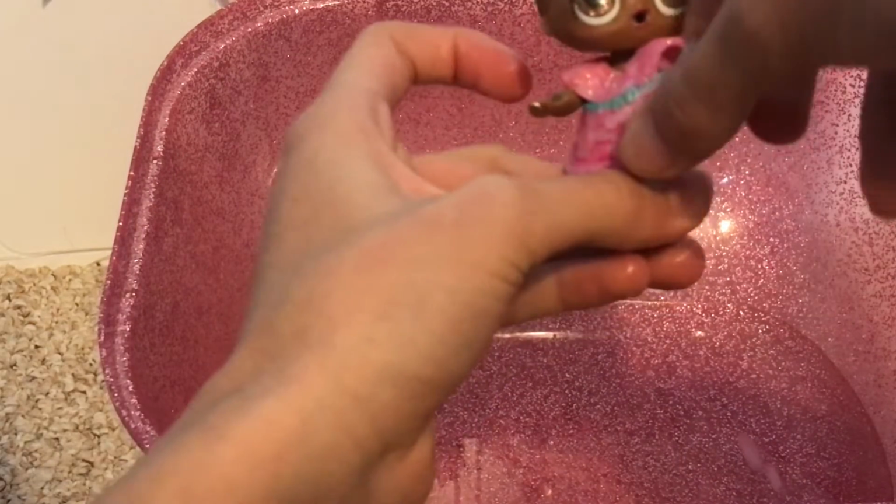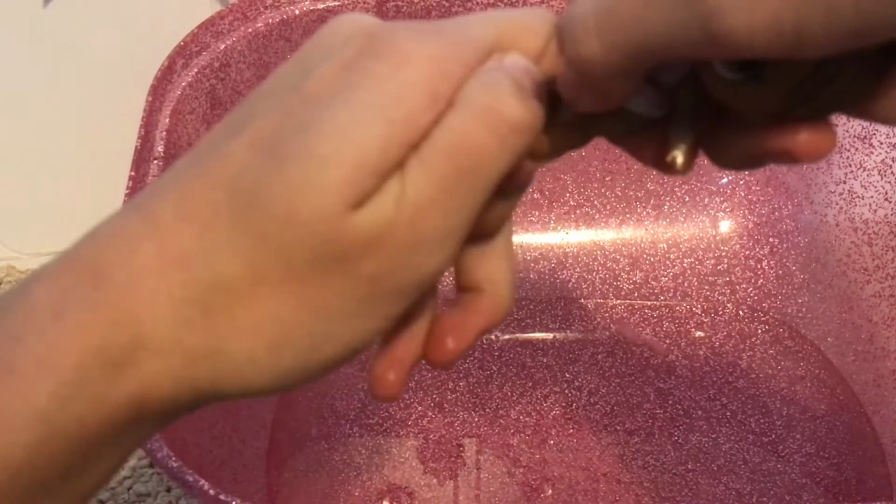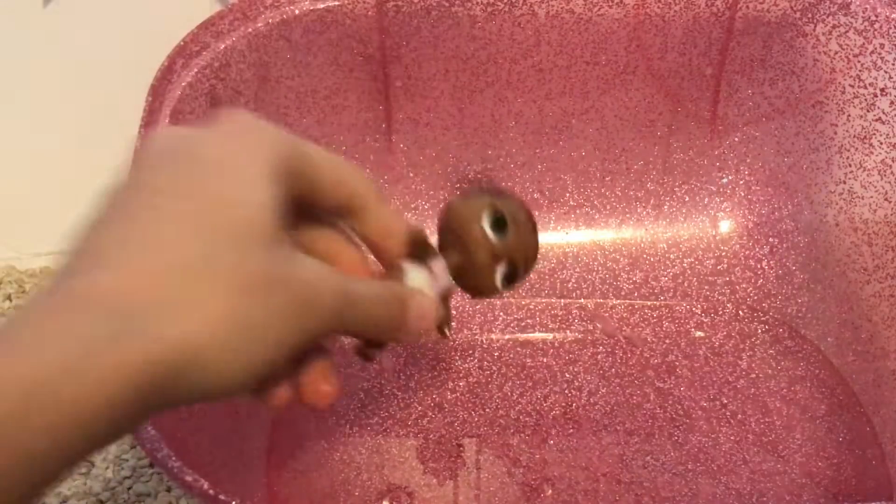Now let's see the next LOL Surprise doll. We've got an Agent OOT. Let's see her outfit and her color change. Let's get that off and see what she does. This is also a very super rare LOL doll, so I'm so excited. Hopefully she does color change. I'm pretty sure she does. Let's see what she color changes into.